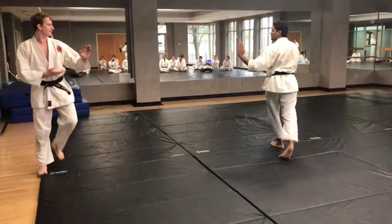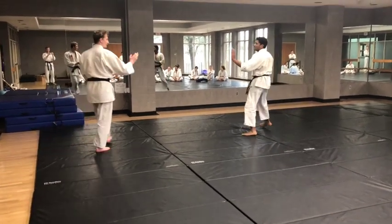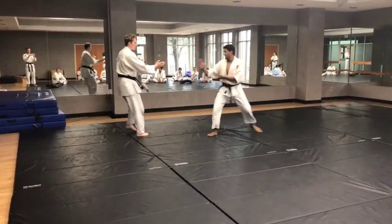That hook kick I do off that suihegeri is very useful to me. I do it for a lot of different reasons. I'll probably do a video on that later.